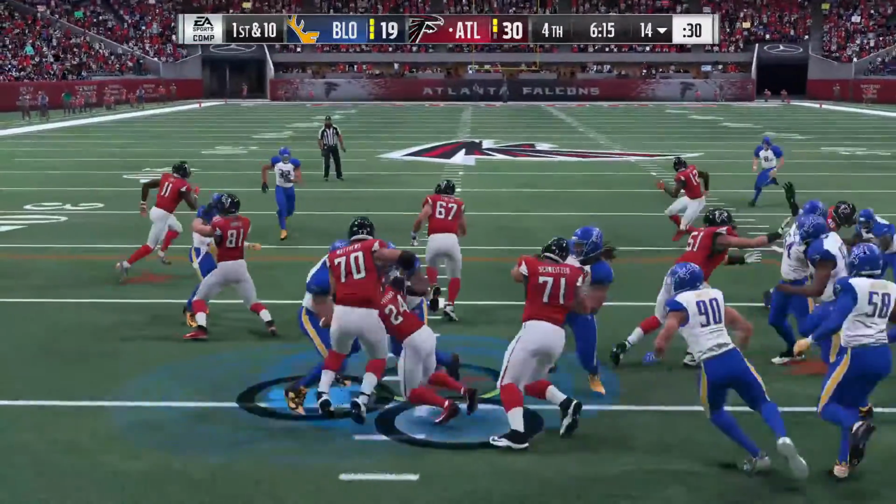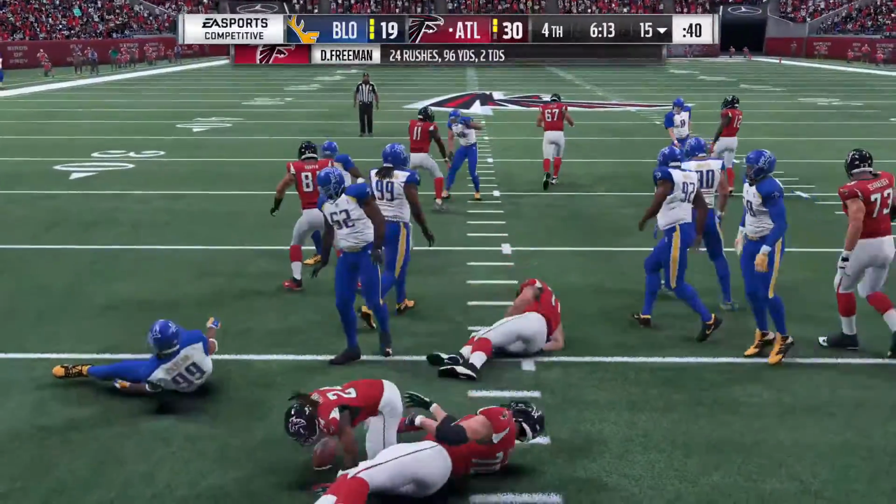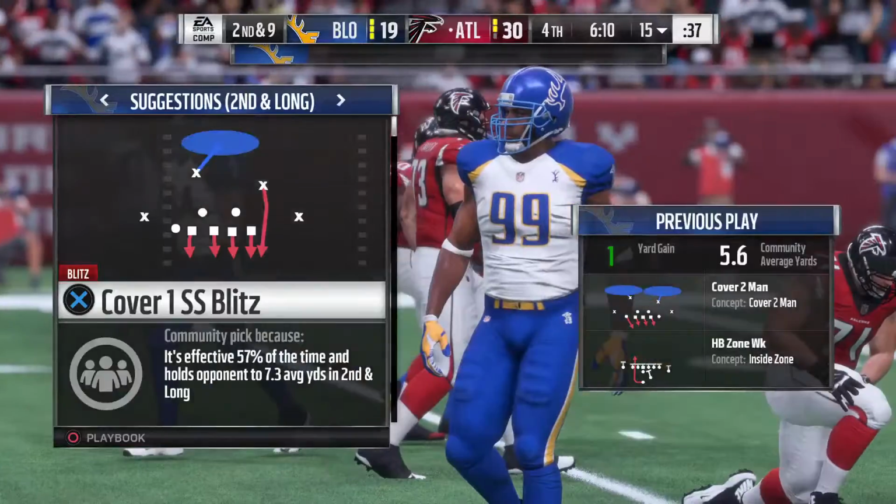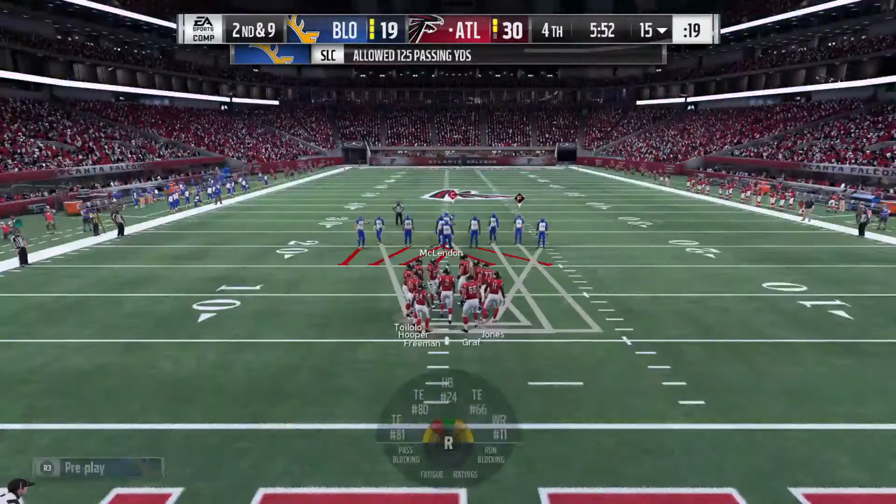They'll run with Freeman here to begin the drive. And he's going to be taken down right at about the 15-yard line. Credit him with a 1-yard gain there to make it 2nd and 9.